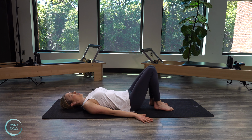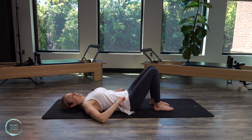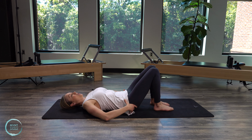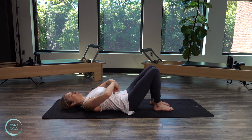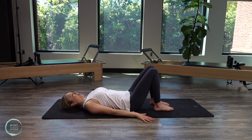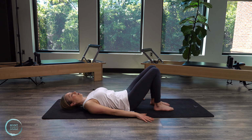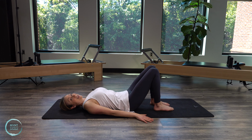You're gonna take your inhale here, and on your exhale, you're gonna find first just what we call a pelvic tuck. As you flatten your low back into the mat, you're gonna lift the bottom of your pelvis off the mat, and imagine you're pulling your low back into the floor. And then you inhale, release. And then exhale. Imagine you're pulling your belly button down towards the floor. And then inhale, release. And we'll do that a few more times. Exhale.